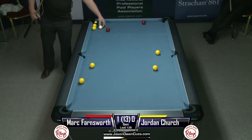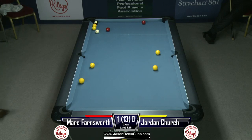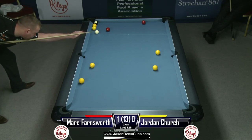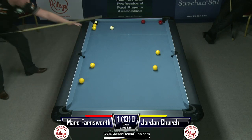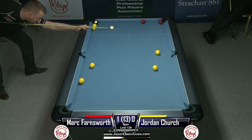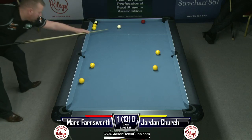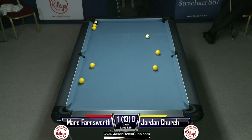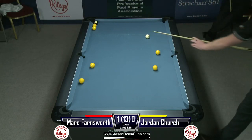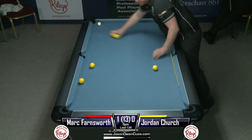All Mark has to do is, if that red passes the other red, it's quite simple, just roll through and he'll be guaranteed to be on the other red. Black over the hole, should be 2 now. Just planted it on. Now he's going to have to play this with check side. Should be okay, which he is. I'll just drop this in. And that should be 2-0. There it is.